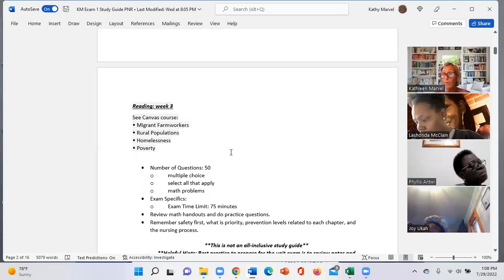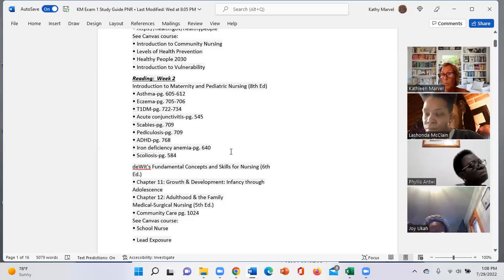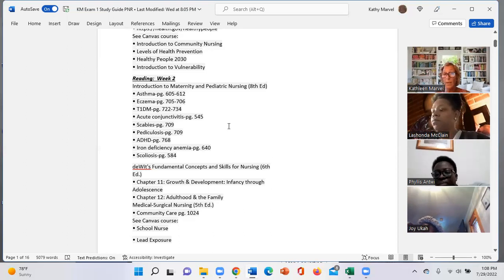You also have 3 weeks of notes: week 1, 2, and 3. And the notes coincide with all your readings. It's not additional. I'd say the notes are more of a summary of your reading, but you're responsible for all this reading. Questions on the exam can come from anywhere in here. And then your notes are a summary of all of this, and your study guide is the bigger summary of all of this.